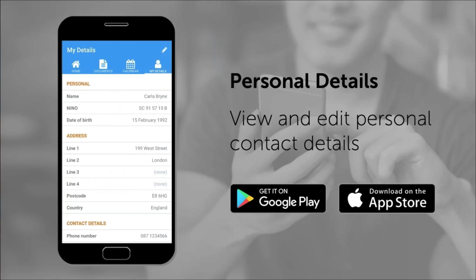And finally, employees can view their personal details that you have on file for them, and they can request edits to these details. So for example, if they moved to a new house. Again, once the change has been approved by the employer or manager, the employee's details will also be updated on the payroll software, which can also help you with GDPR compliance.